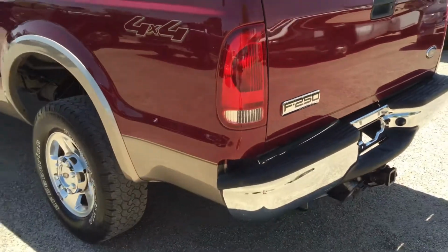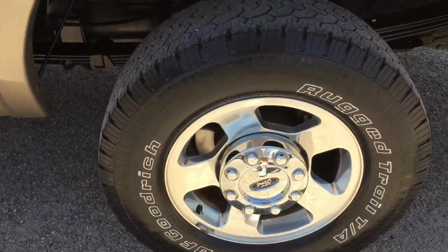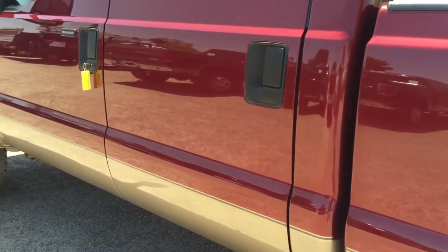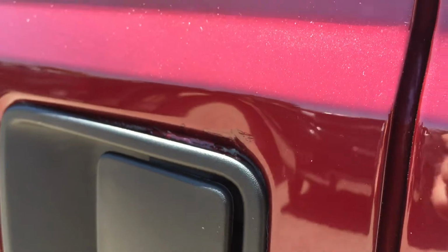When I see a fifth wheel hitch, I always think an older guy probably owned it, and that's probably why it's in such good shape. And it lived in Sacramento, which means it probably didn't go off-road. You're not allowed to go off-road in California or you get executed. Anyway, there's a little pushing right there over the driver door handle.